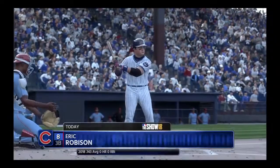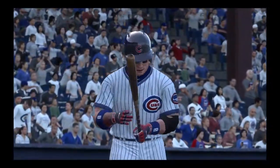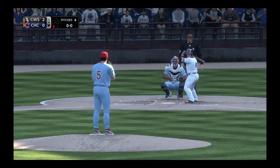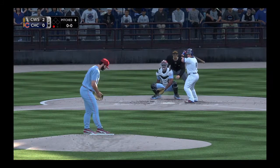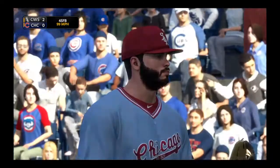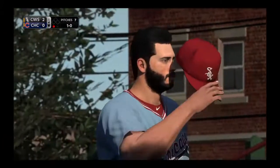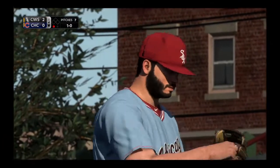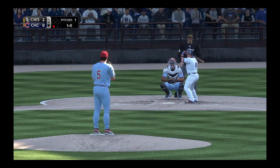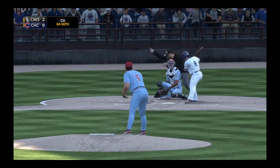Third baseman, number 8, Eric, digging in to try it again, Eric Robeson. He'll look to bounce back after striking out his last time up. He's ready. Here's the first offering. Just off the outside, and it's 1-0. The 1-0 is in there for strike one.